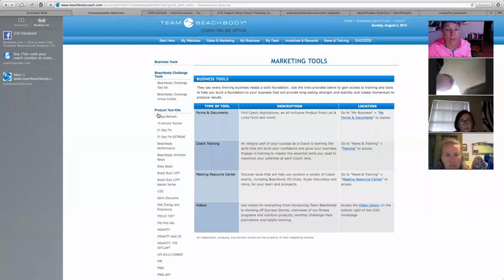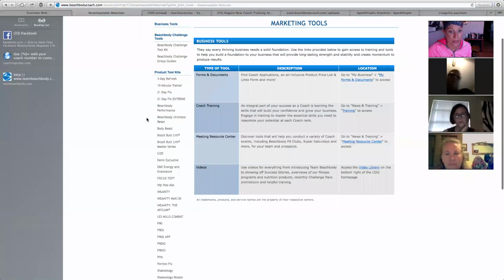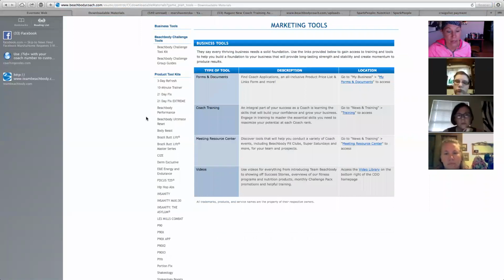All right, so all of the different program-specific stuff is here. Let's say you're talking to somebody, you ask them a bunch of questions about what they're looking for, and you want to make a recommendation. I normally give two or three recommendations for somebody when they're ready to look at options. And this is a really great time to use your team for help.